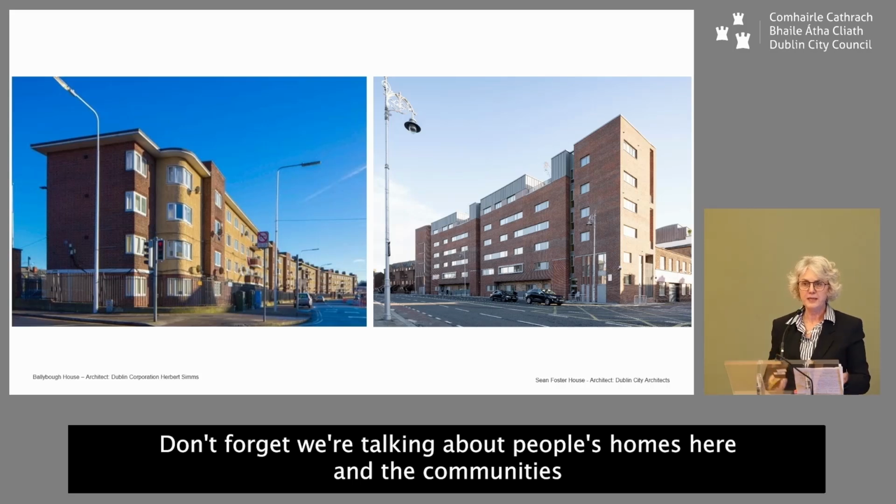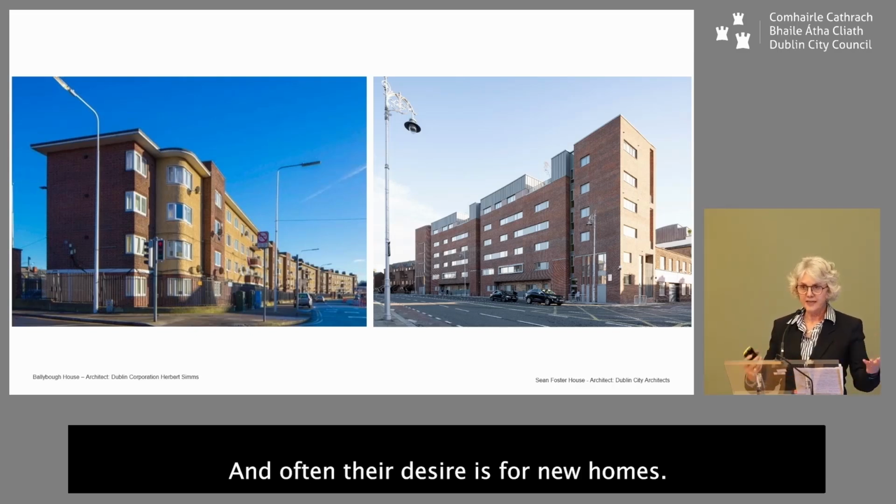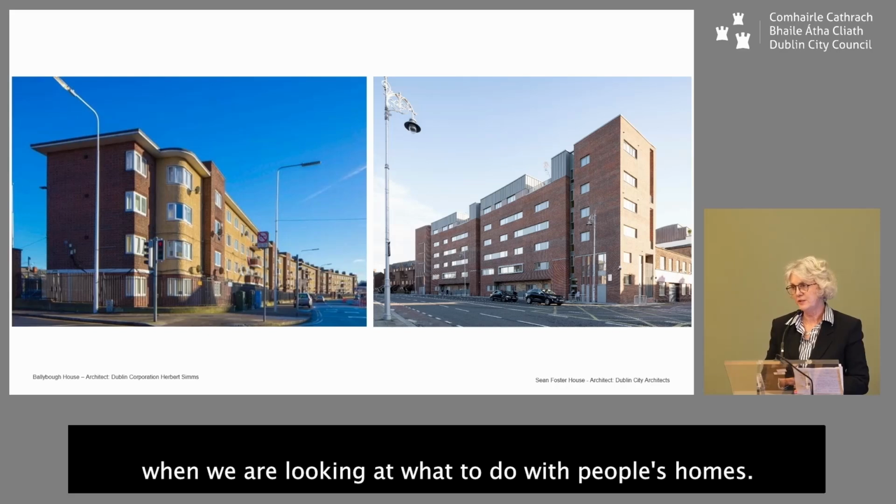Don't forget, we're talking about people's homes here, and the communities who live in these complexes also have a say in what happens to their homes. And often their desire is for new homes. You know, they want new homes. So this is all a complex business, and there's a lot of criteria that have to be considered when we are looking at what to do with people's homes.